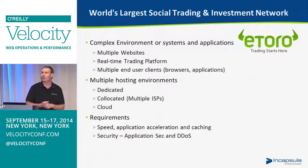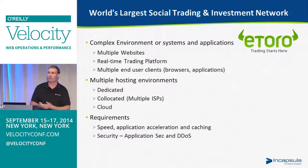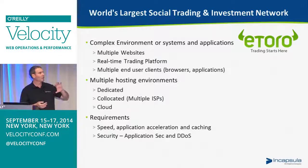So as a high volume trading platform, they were subjected to multiple DDoS attacks. And what they really have done is been able to use, in our case, our application delivery service to essentially blanket all these different infrastructures, done in a uniform way through a single vendor environment, regardless of where it's being hosted or what the application is.